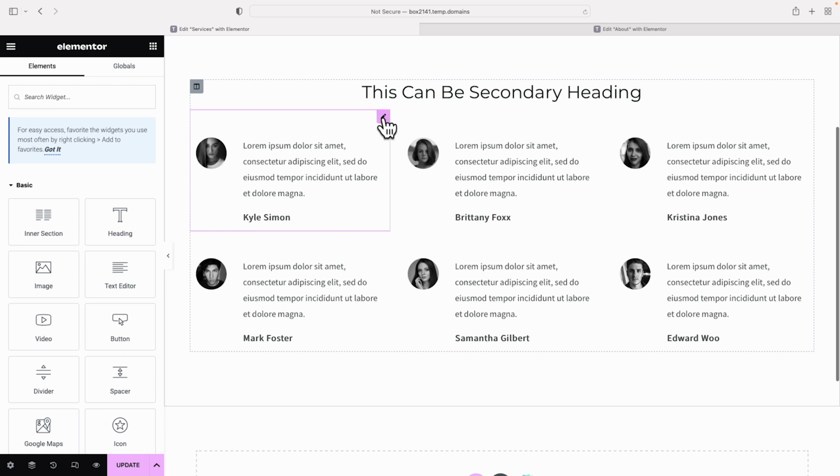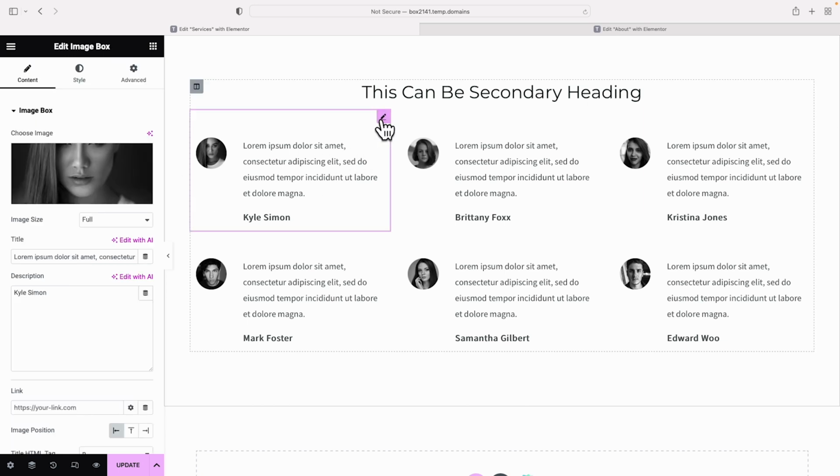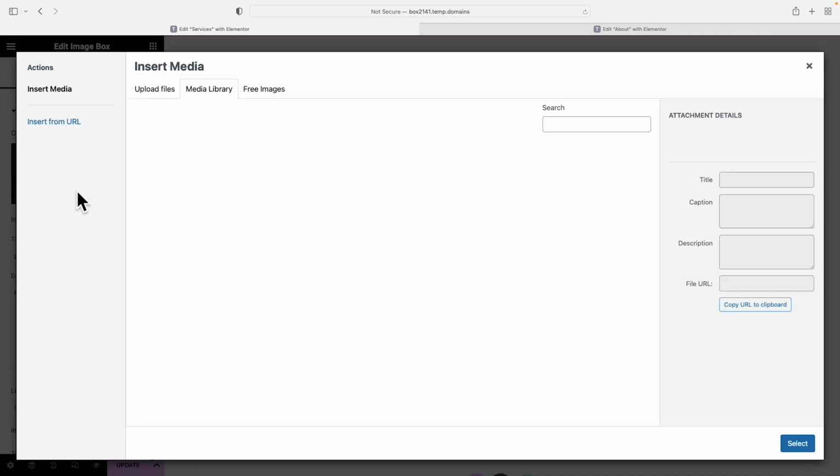And then you're just going to go one by one. Just click on it. And this is set up, it's called an image box. So it's another one of those compound widgets where you have the image, the title, and the description all in one spot. So obviously you would just change the testimonial text right in here. You would change the name of the person here. You could even put in the city they live in or their job description if you are more B2B. That might be important. But for now, I'm just going to choose the image.